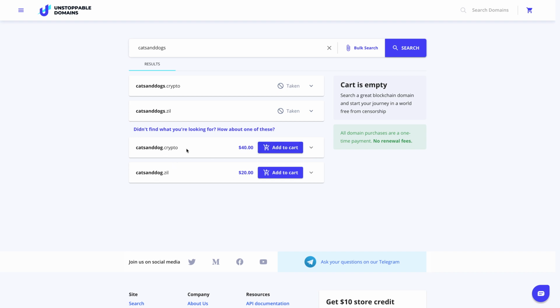So the crypto one allows you to set up addresses for different cryptocurrencies. For example, you can assign a Bitcoin address, an Ethereum address, so on and so forth. With the Zil though, it's exclusively Zil, right? They can only send you Zil. So that's the difference between the two. Whether you want to pay the 40 or the 20, it's up to you.